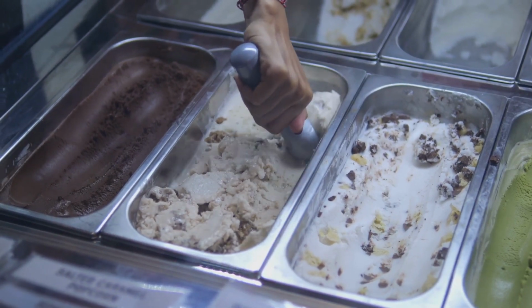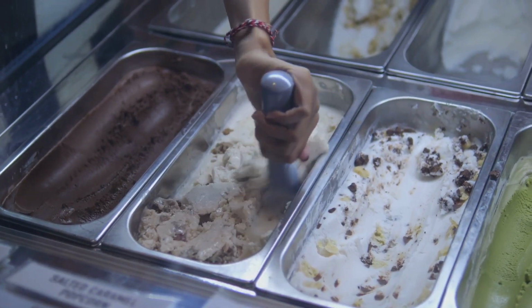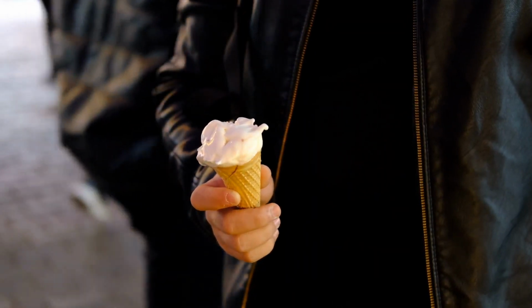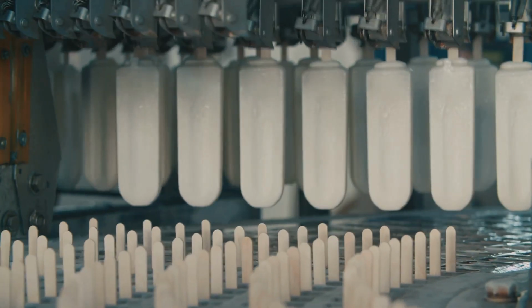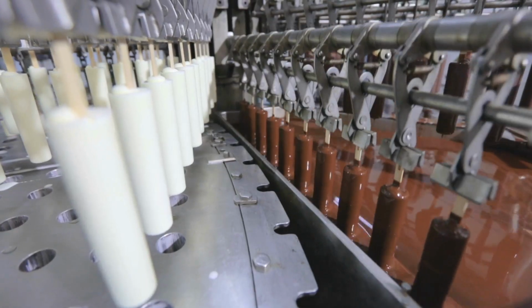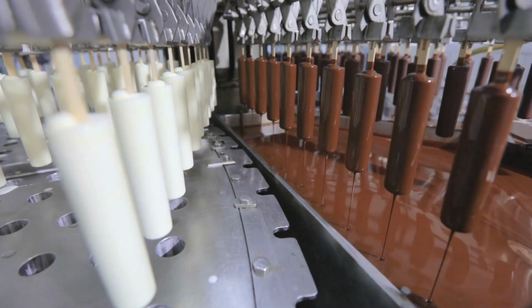And there you have it, the fascinating journey of how ice cream is made. From its ancient origins to the modern production lines, it's a process that combines science, creativity, and a sprinkle of magic to create the creamy treat we all love.